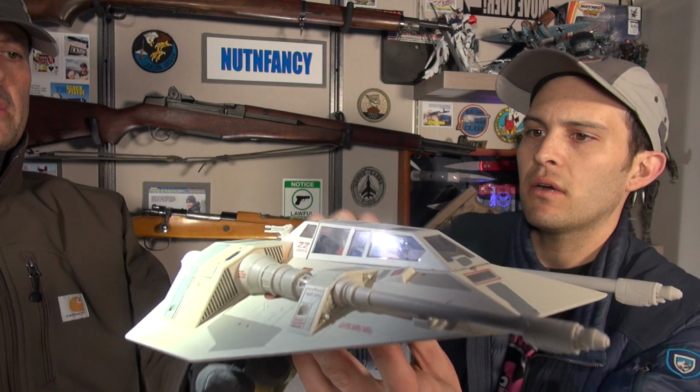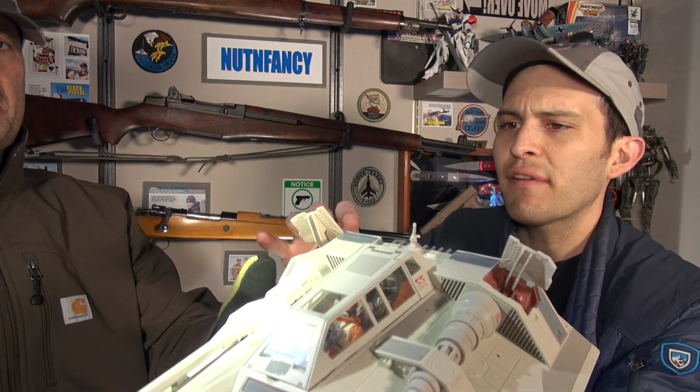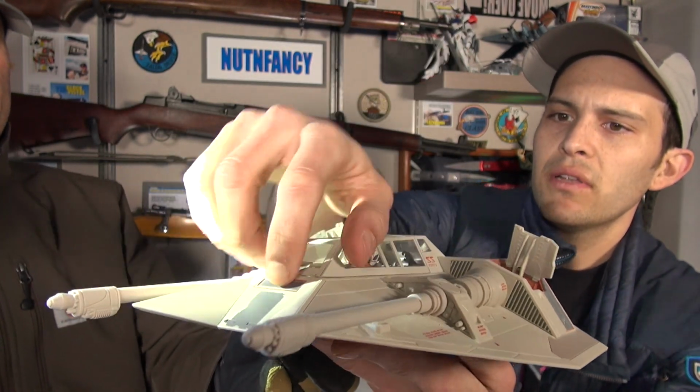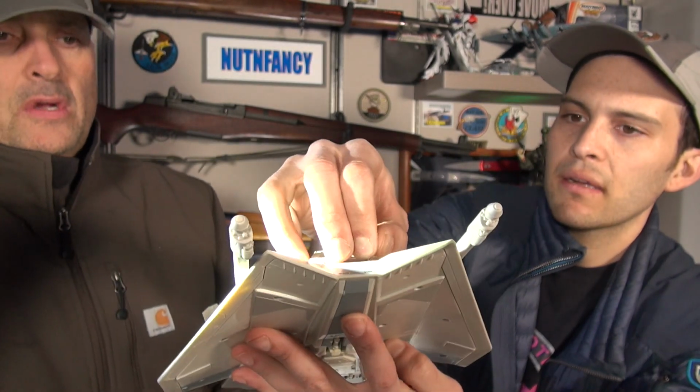Show the speed brakes. Oh, dude. The flaps on this just work. Empire. How cool is that? Back when Star Wars used to be cool. It hasn't been cool for a long time. You don't have to hit a button or anything to activate it. It's just perfect. Look at that. Open the canopy so they can see the dudes. Dude, it's got like a perfect... Isn't that cool? God, I don't want to chip anything.